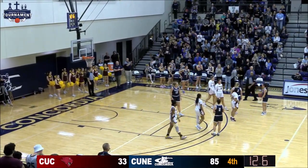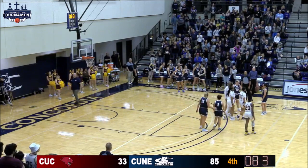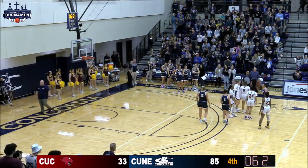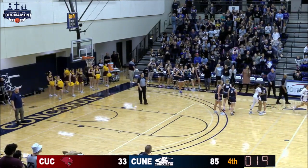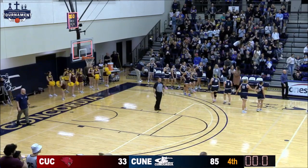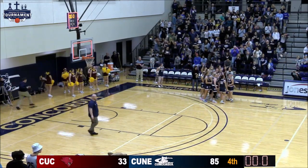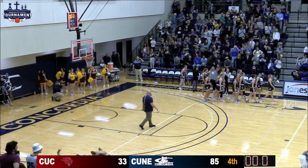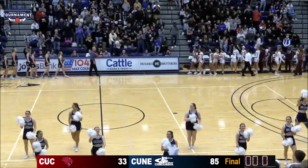Another CIT championship for these Concordia women's basketball Bulldogs. Coach Olson with his 12th. He moves to 27-3 all-time in the CIT. And in the 2023 version, Concordia, Nebraska reigns on top. Final score 85-33 over the Concordia University Chicago Cougars.